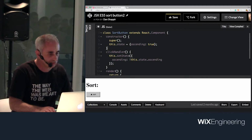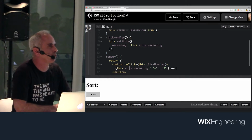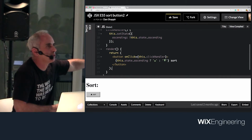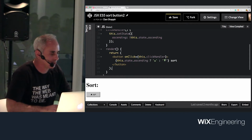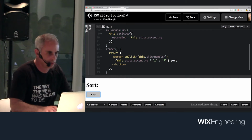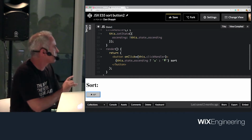And is it done? Can you spot a problem with it? Will it work? It seems to render the initial thing properly. What will happen when I click the button, though? Oh, I have a syntax error. What did I miss? Oh, yeah, the parentheses. Okay. Let's see, the error goes away. Yes. Okay.